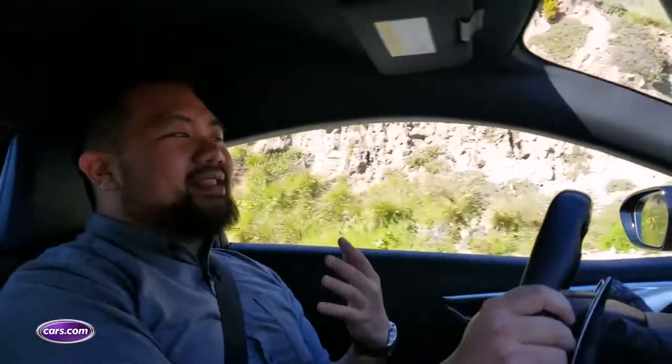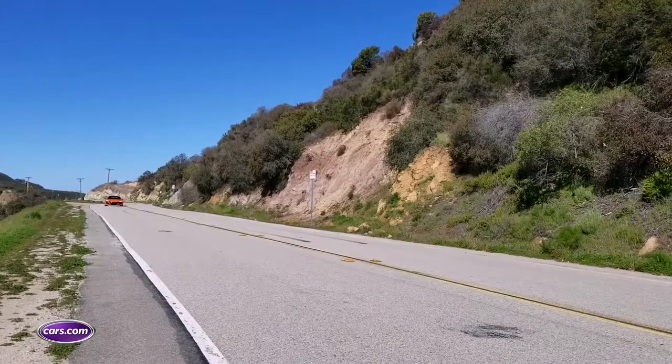In case it was hard to tell, I love driving the NSX. It's incredibly fun to drive, it looks the part of a supercar, and perhaps most importantly, it's a worthy successor to the NSX name.